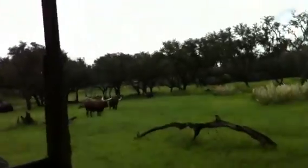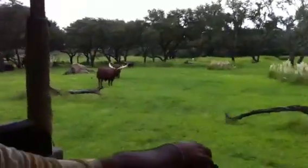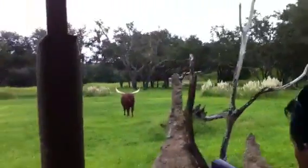This tall cone-shaped structure ahead of us is a termite mound. Elephants use those as scratching posts when they get worn down. Antelope will use them as lookouts for predators hiding in the tall grass.